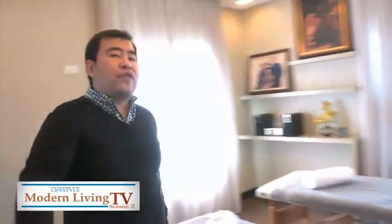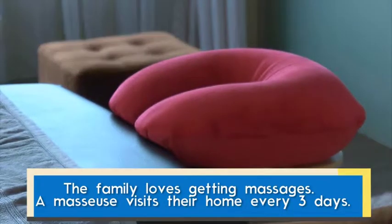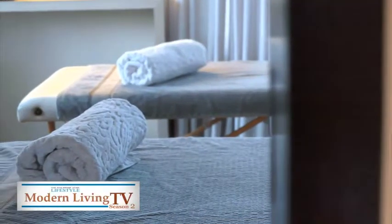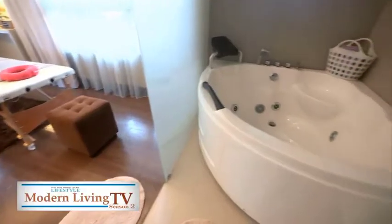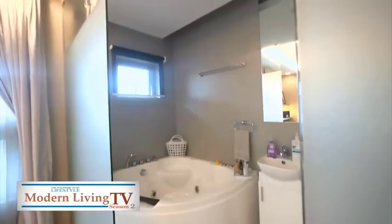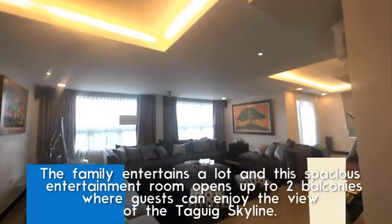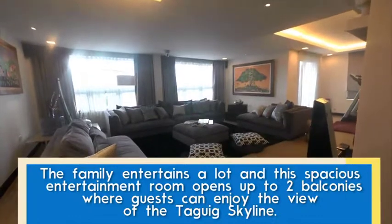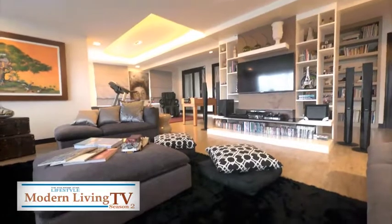Guys, welcome to the third floor spa room, in which you can see there are 2 beds and you can take the massage together, the husband and the wife. This is the jacuzzi and they have their own shower area. And if they want to have a party, who could ask for more from this very luxurious living space, in which they could entertain approximately 10 to 15 guests.